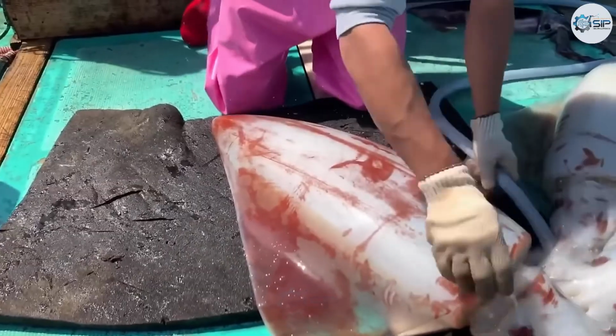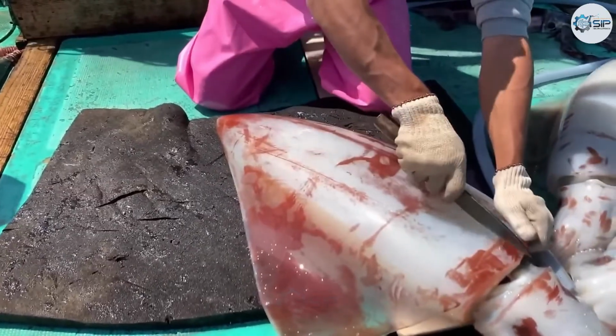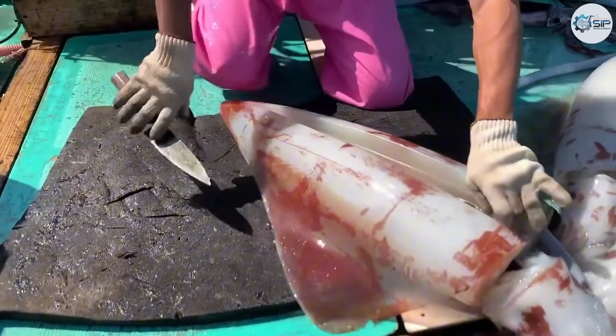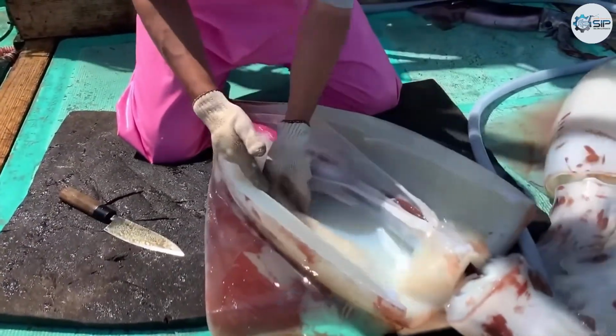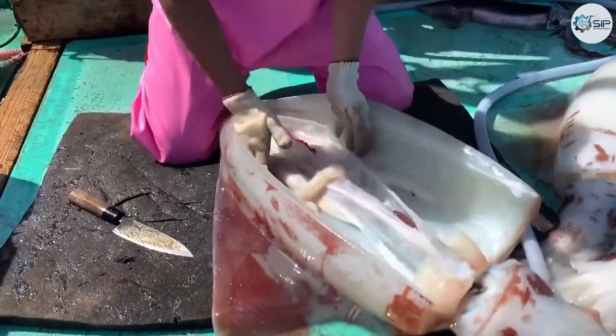And just like that, giant squids have woven their way through various myths and stories, solidifying their status as mysterious beings in our culture. Throughout history, they've sparked both fascination and fear, striking a chord with humanity.